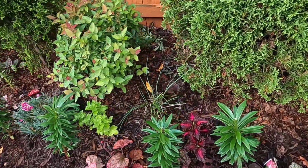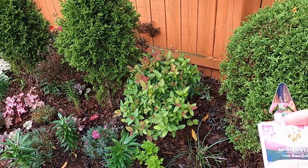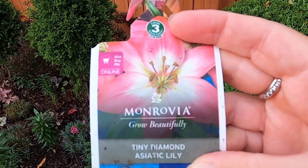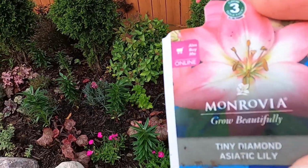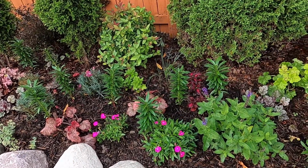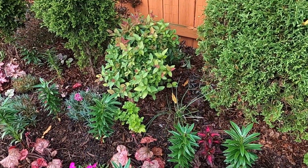that's one thing to definitely look for when you're shopping for plants, is something that they're selling just because it's finished blooming. So here's the tag. It's the Tiny Diamond Asiatic Lily, and just look at that color in this bed. I think that's really going to be pretty. And this is hardy down to zone 4.